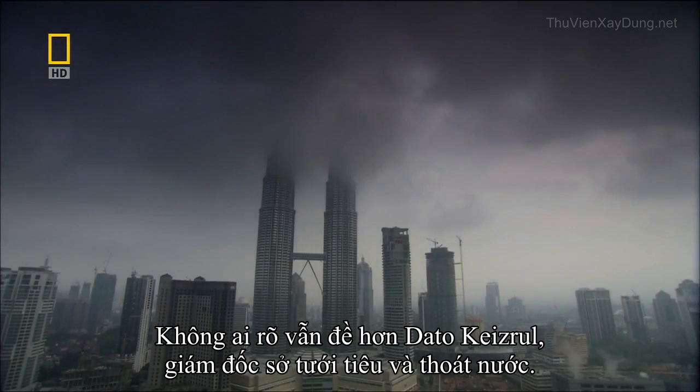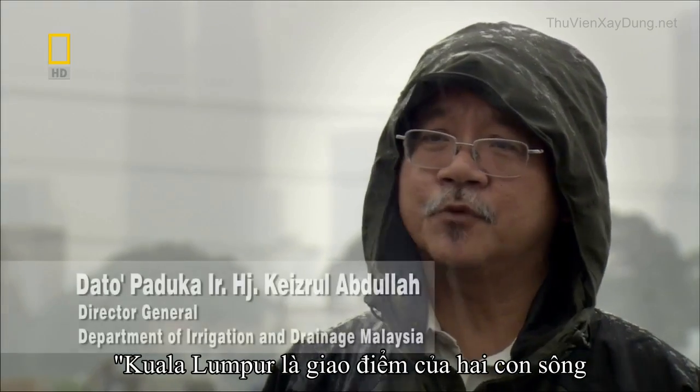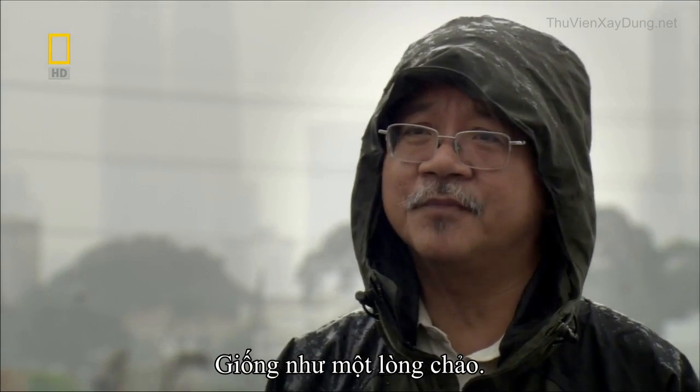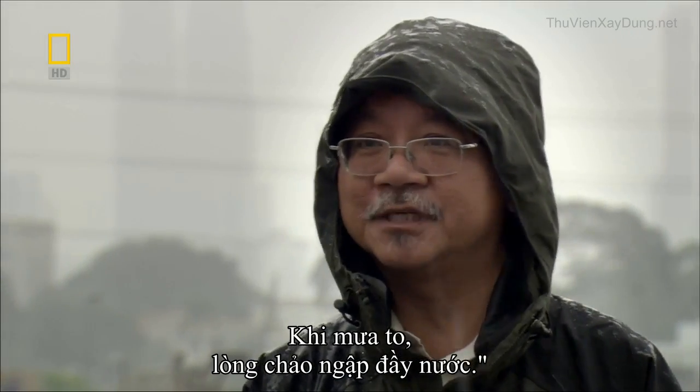No one knows the problem better than Malaysia's Director General of Irrigation and Drainage, Dato Kezrul. Kuala Lumpur is a meeting point of two rivers, and at the point where the two rivers meet, this is a natural depression. It's like a bowl in the river basin. And during heavy rain, this whole bowl gets flooded with water.